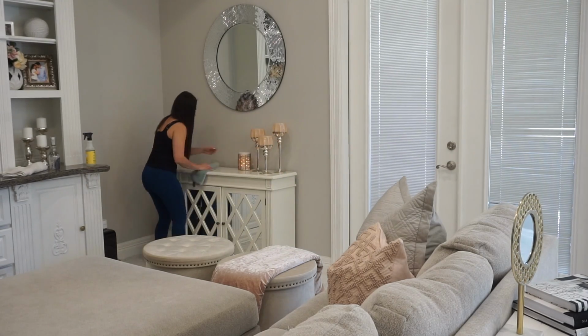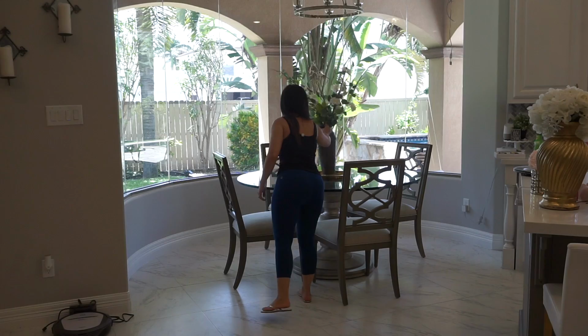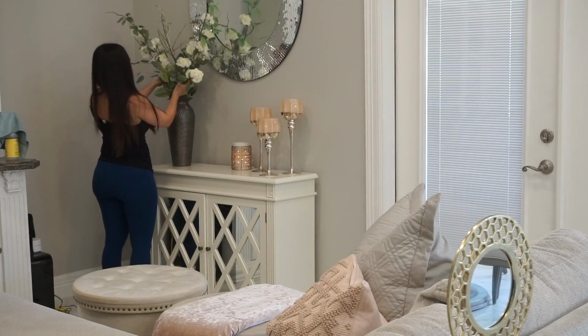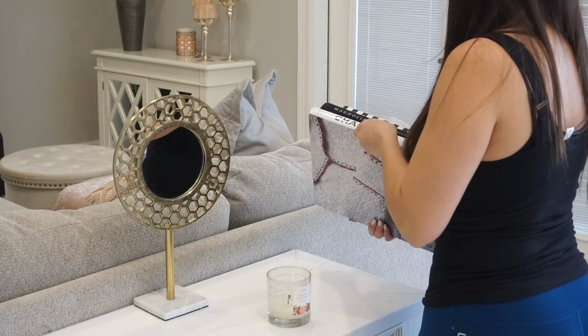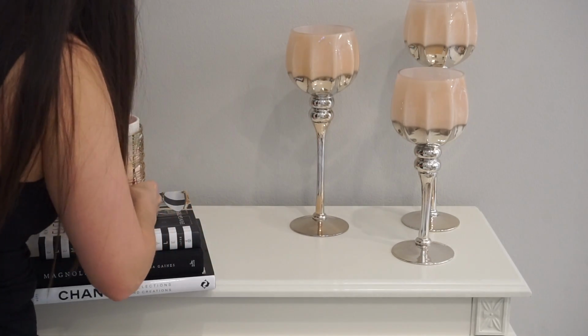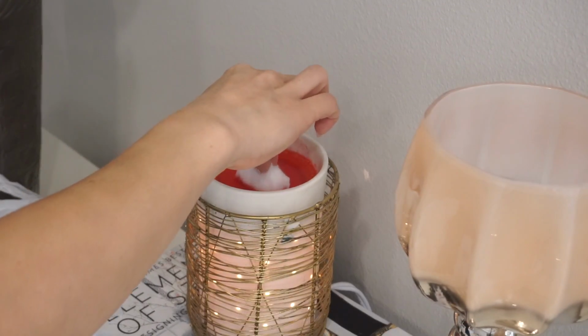Now, one of the things that you'll also notice in this video is that when I'm done cleaning a certain space, I will go ahead and decorate it. And this is just the way that I personally like to work. I like to rearrange things. I know some people like to clean everything and then have a fresh slate to work with, but I like to do it kind of intertwined. It just helps me get a better visual of what it is that I want to do.